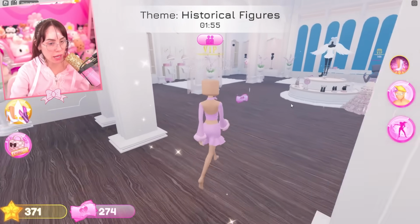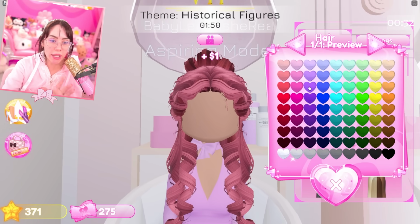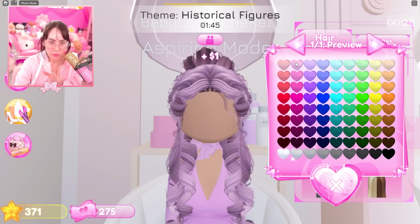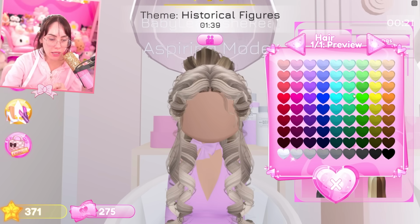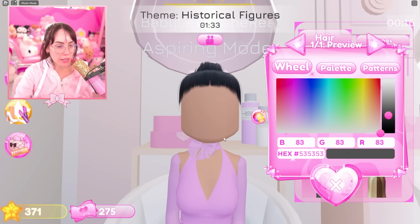What else? I want to go back into VIP. I want to take another look at the hair. You know what? Oh, look at this color range. I love you, Dress to Impress. Oh my gosh, you have no idea how much this means. They updated the hair colors here. So maybe it's just going to be easier to make hair, but it was just a little bit of a struggle before. Not going to lie.